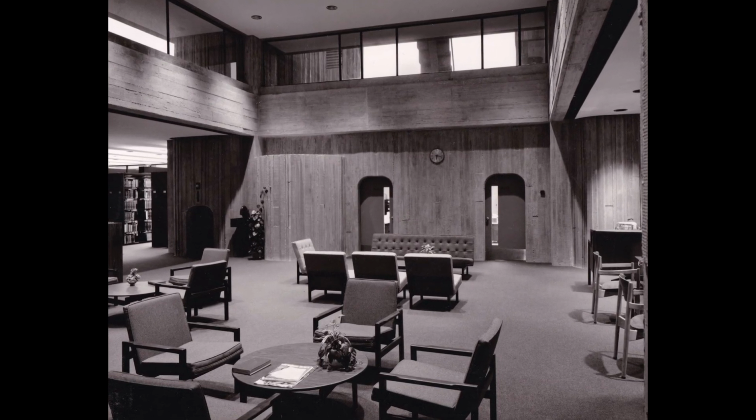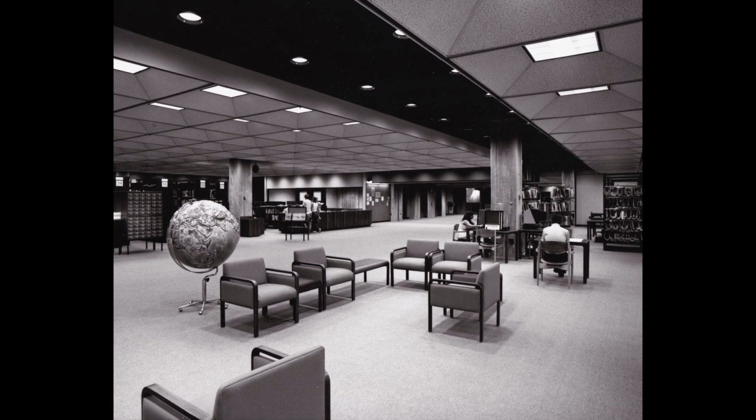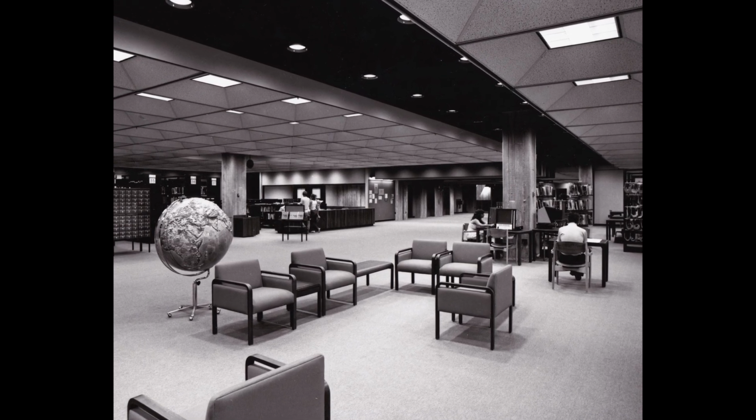Looking at pictures from the 60s and 70s makes me think that something has gone terribly awry and that we should go back to making libraries comfortable to exist in as a bare minimum.